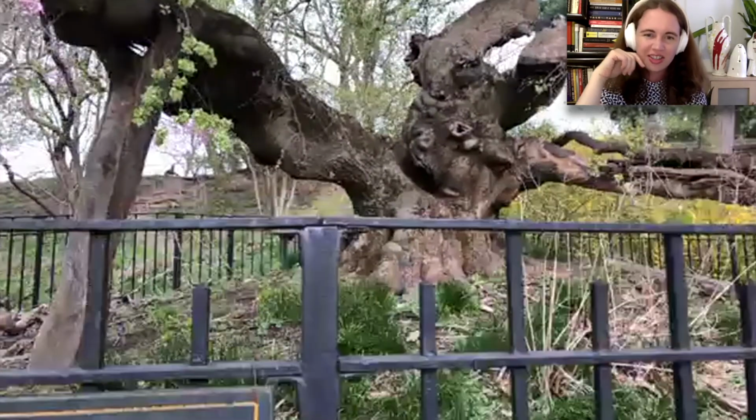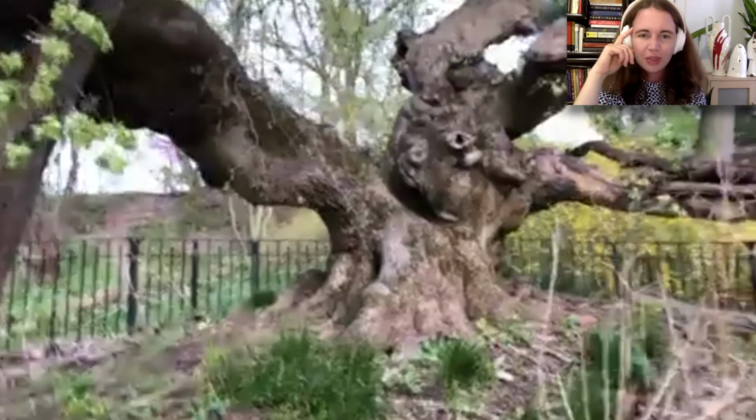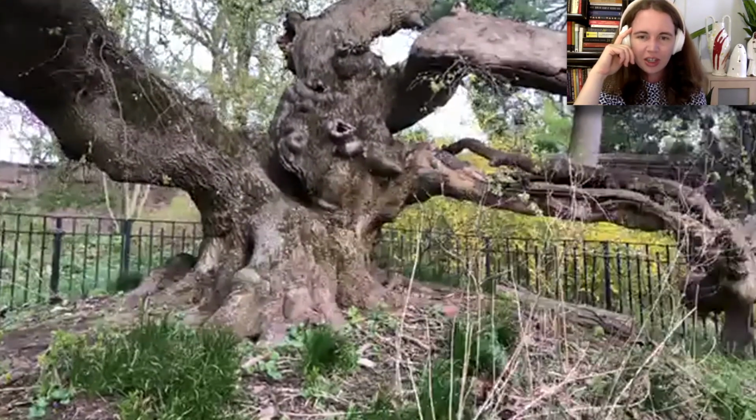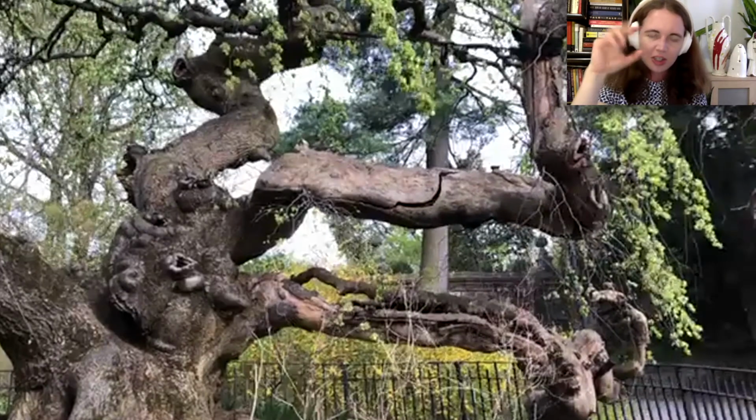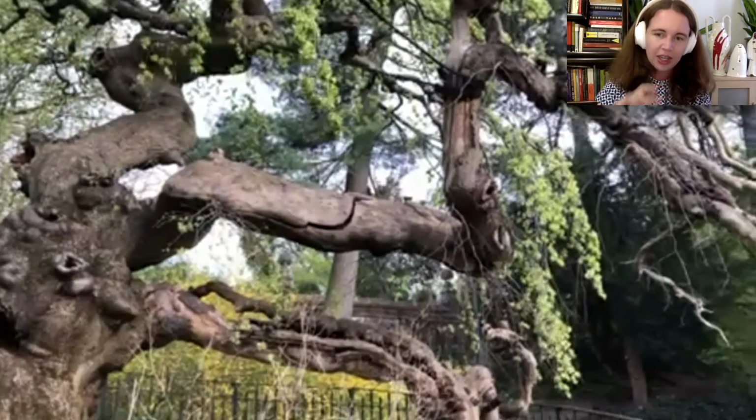If you're not in New York, this is a great chance to see this tree. But if you are, I recommend checking it out because it goes through some interesting seasons. And right now, it's got those really beautiful light green leaves that the elms get.